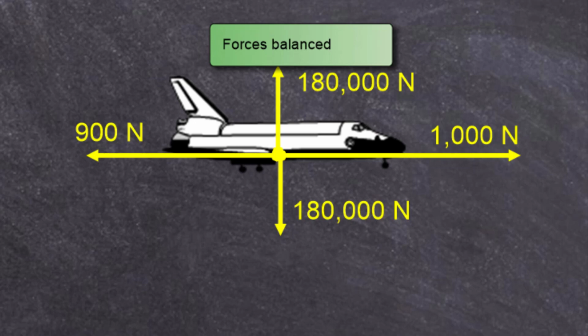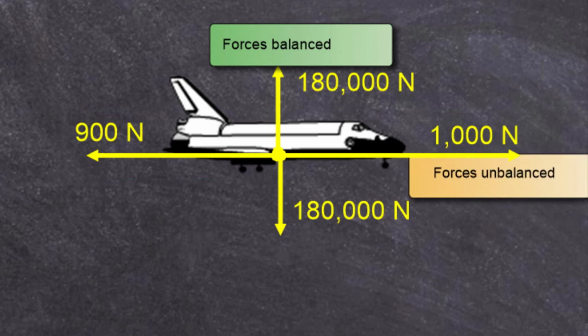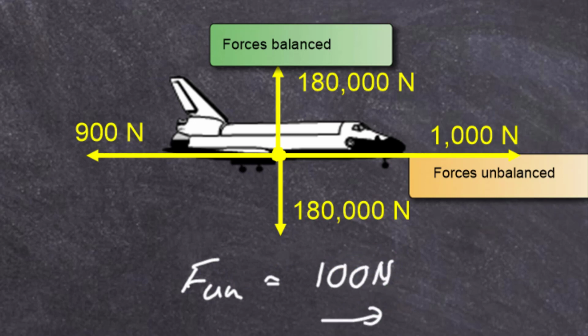But in the horizontal direction, the forces are unbalanced. You have 1,000 newtons playing 900 newtons, and therefore you're going to have an unbalanced force acting to the right this time of 100 newtons. So in this particular case, the space shuttle will have a horizontal unbalanced force equal to 100 newtons to the right, because that's the winning force to the right here. But in the vertical direction, the forces are balanced. So this means that the space shuttle will accelerate towards the right.